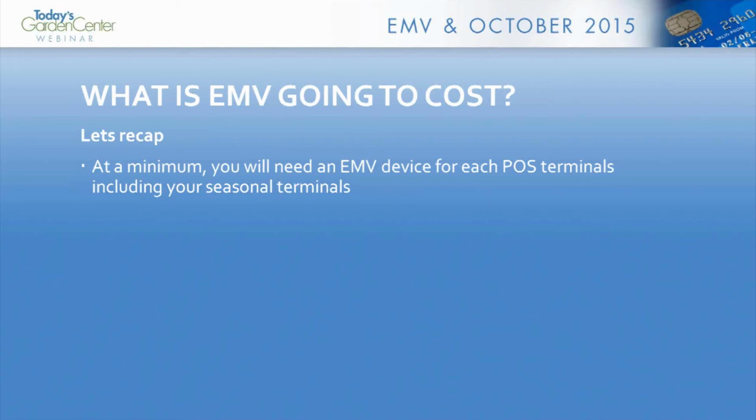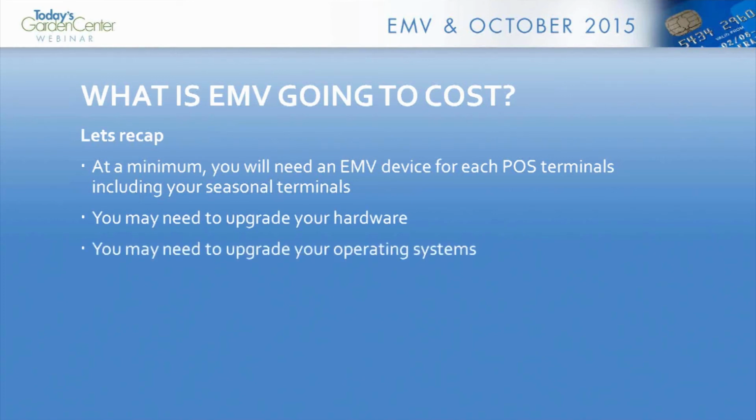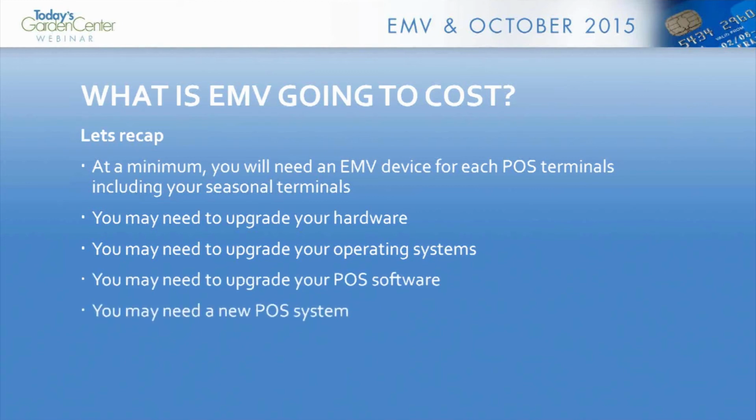It's just my advice. You may need to upgrade your hardware. You may need to upgrade your operating systems, both your network and your workstation and point-of-sale machines operating systems. You may need to upgrade your point-of-sale software. And in the very, very worst case, you may need to just get a whole new point-of-sale system in and of itself because the system you're on is just never going to work. These are the considerations that you guys have to take into account to get yourself EMV compliant.